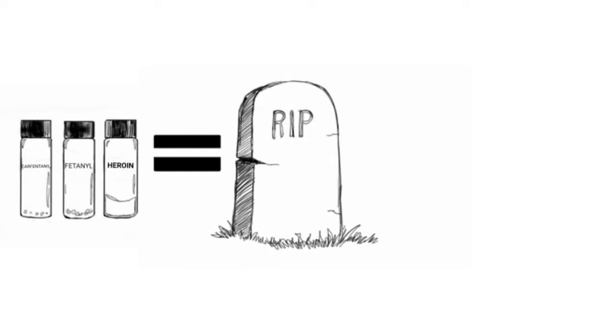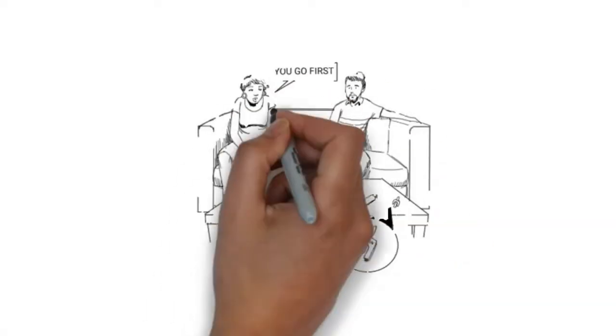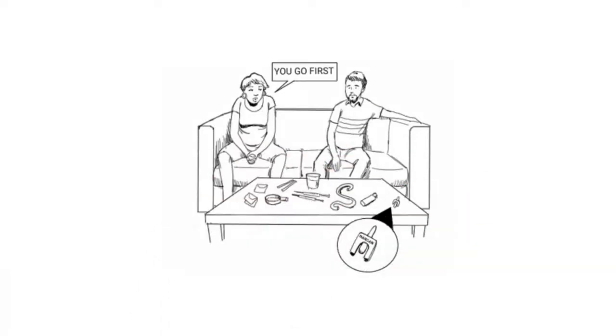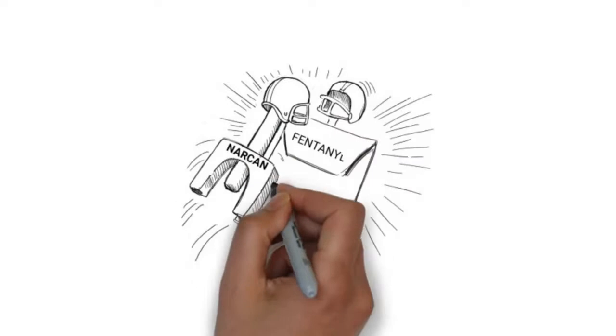So how can you protect yourself? First off, use the buddy system. Get high with a friend and take turns so that if one of you ODs, the other can help. Carry Narcan, also known as naloxone, the drug that reverses opiate overdose.